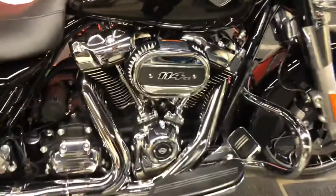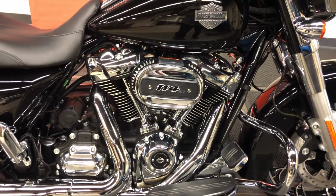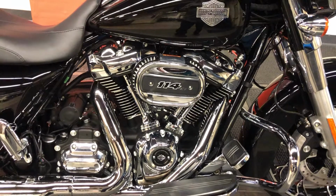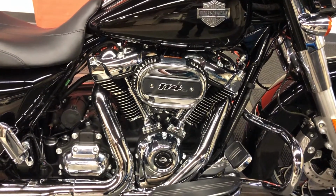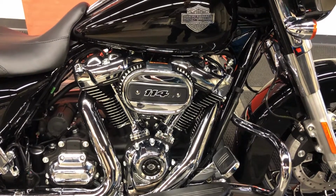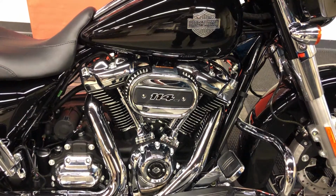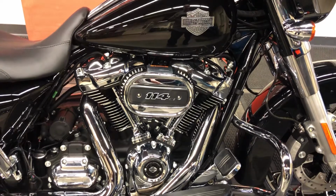Now, moving right along here, let's take a look at the engine. We've got a chrome and black wrinkle 114, oil and air cooled. Remember, oil is also used as a lubricant and a coolant here. This is an M8 114. Now, what does M8 mean? M means Milwaukee, 8 means 8 valve. We've got 2 intake valves and 2 exhaust valves per cylinder. We've got 2 spark plugs per cylinder, a flattened combustion chamber, 50% more valve area than the old twin cam engine, and that means cooler running, more horsepower, better throttle response.